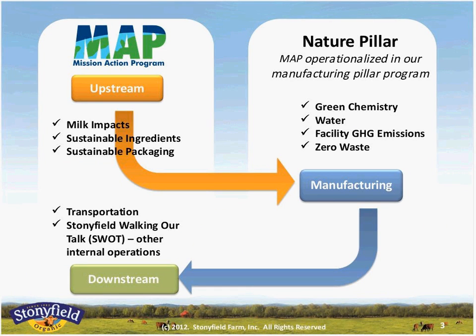So just to explain how sustainability is deployed in our organization, I wanted to talk about our MAP program. That's Mission Action Program. The mission has 4 points at Stonyfield: healthy food, healthy people, healthy planet, and healthy business. And MAP is the way that we deploy our Healthy Planet mission throughout our organization. Everything from what we call our upstream impacts, so everything on the farm for our milk and our ingredients and our packaging.